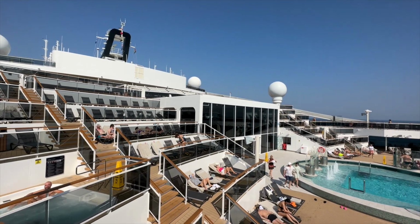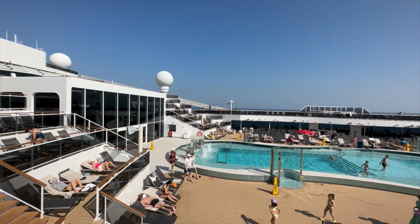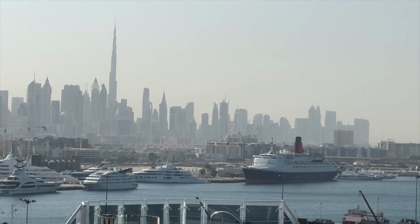So what are you waiting for, sailors? Pack your bags, grab your sense of adventure and join us on board the MSC World Europa and let's make the most of this day at sea. Come along.